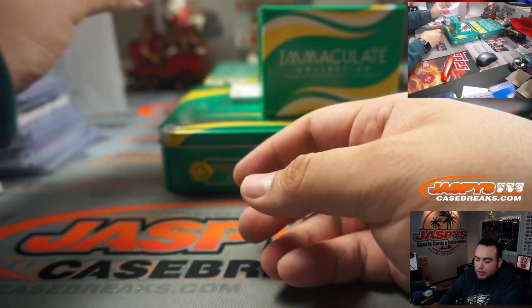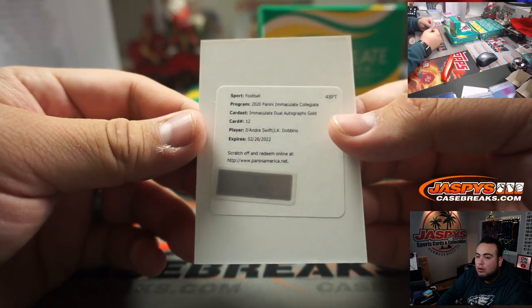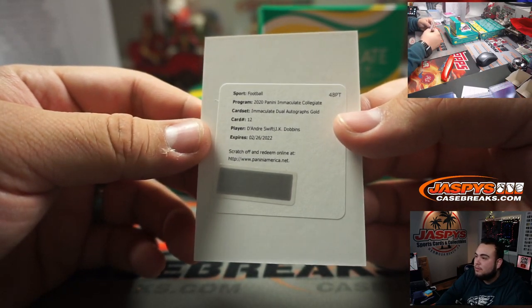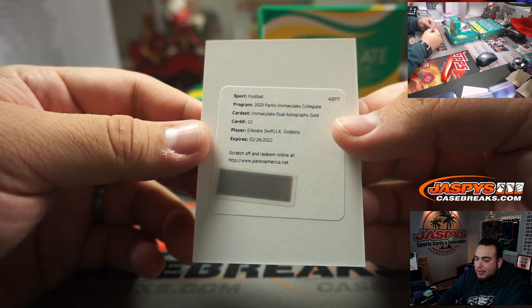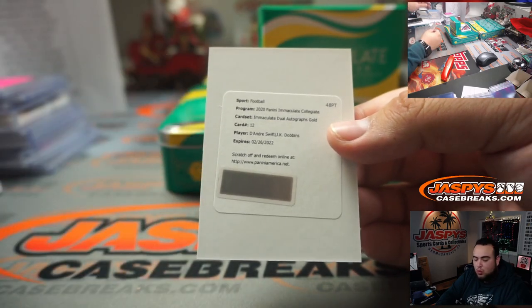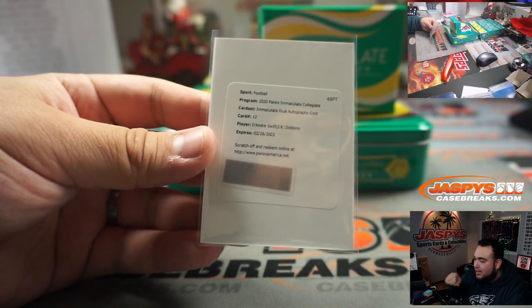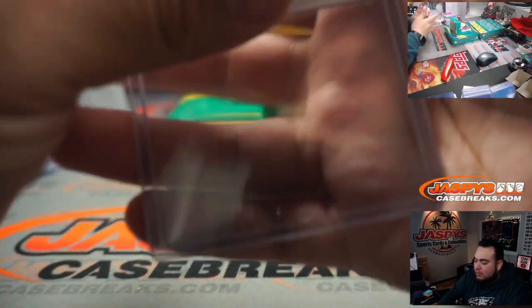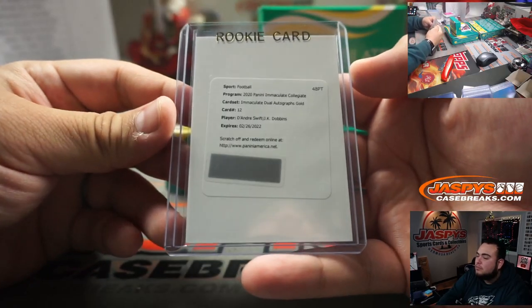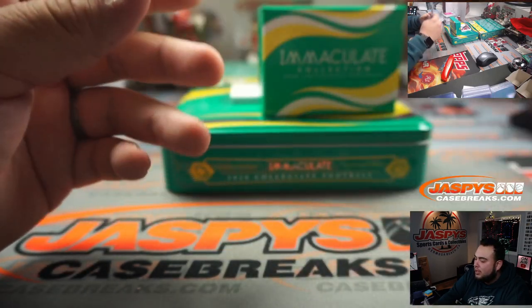We got a redemption. And it is a dual autograph gold. I have no idea what gold is. DeAndre Swift, J.K. Dobbins. So that'll be between the Ravens and Lions. Woo. Dual autograph redemption's gold. Anybody want to look up what gold is? Is that a 10? Maybe 5, 101, who knows? Swift and J.K. Dobbins.